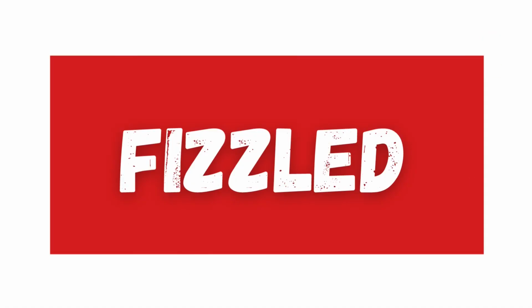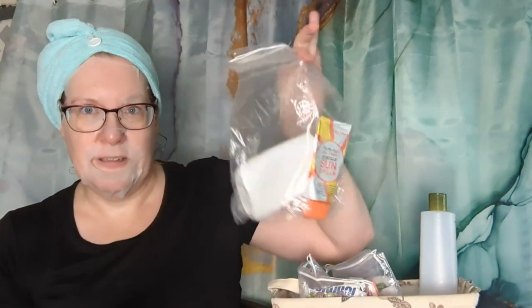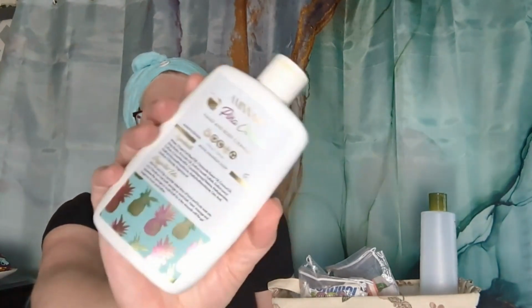So let me find my Fizzles. Okay, I only have a couple of Fizzles this time. These are the ones that they just weren't a good product. The first one I got in a TheraBox. This is the Amina Pina Colada Hand and Body Cleanser.